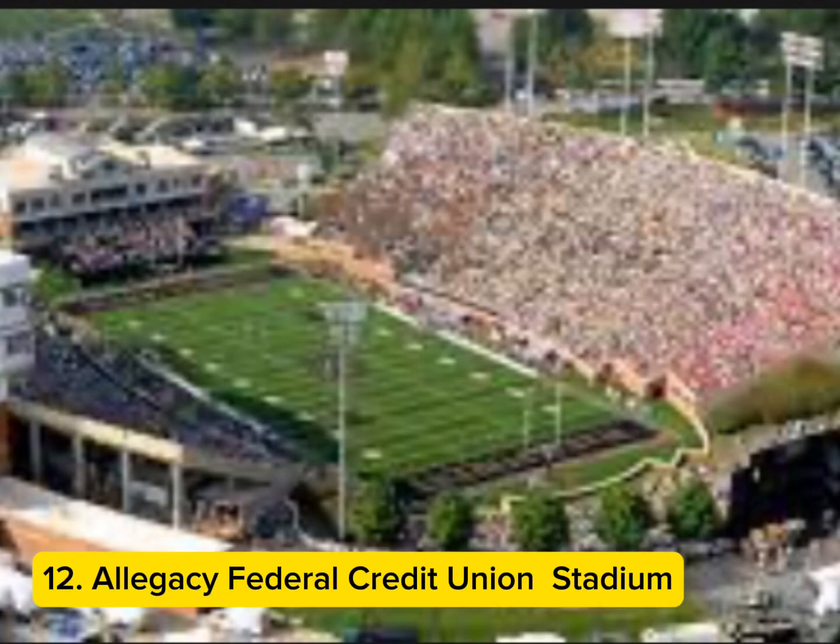At number 12, we have, I can't say the name. Sorry, you have it on the screen. This happened in the first video. And we got Wake Forest's football stadium. It's kind of boring. I mean, you don't have an end zone on one of the sides. But, I mean, hey, kind of a cool design. Not going to lie, I kind of like the outside, too. It's just a pretty solid stadium.